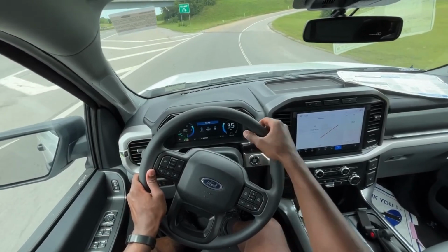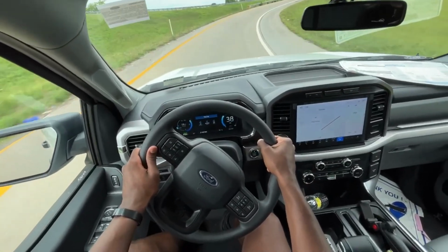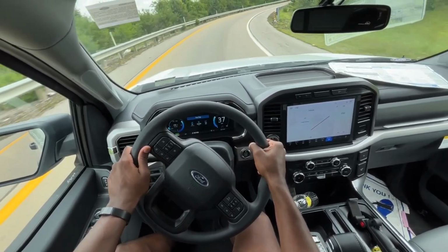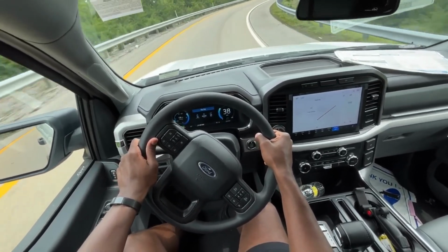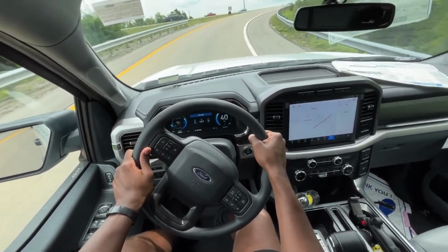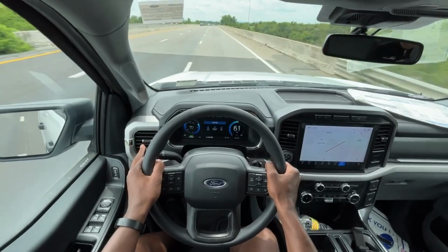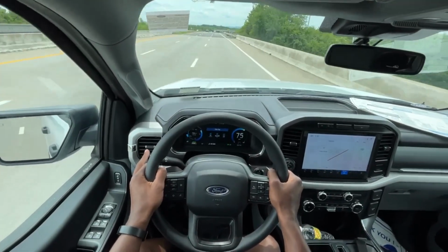But I really like the 1-pedal drive feel. Similar to the Mach-E, but it still feels just like it should in this truck. It doesn't take any more letting off your gas pedal than you would have to just in the Mach-E. We'll give it some throttle here. Just a little bit. Still extremely peppy.